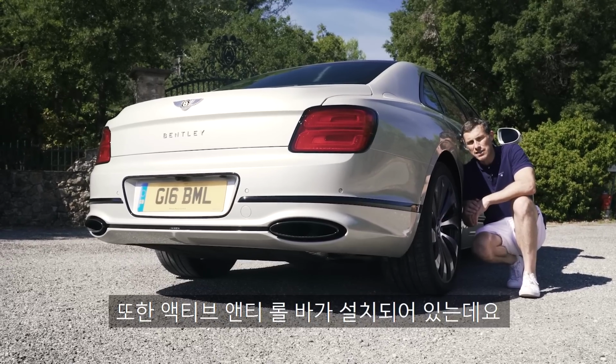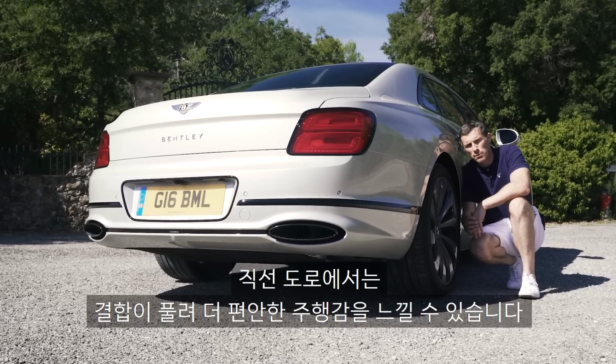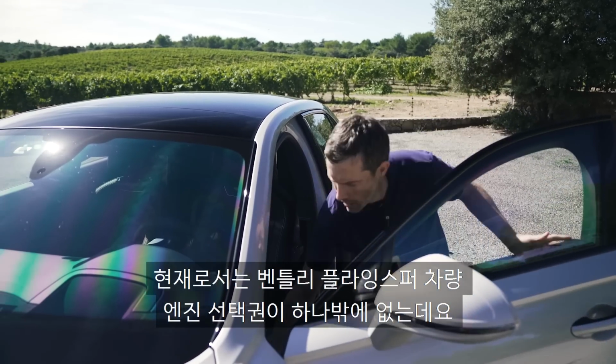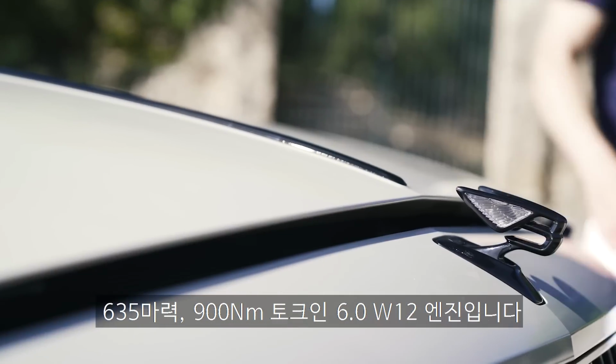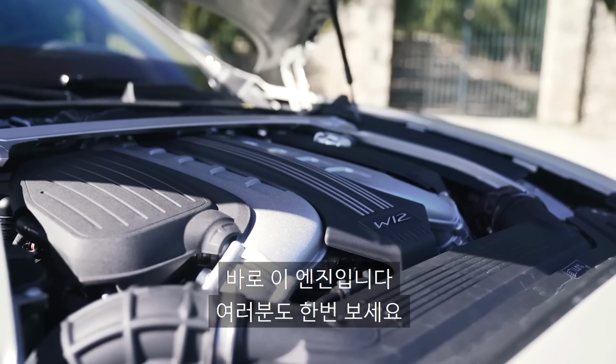You also get active anti-roll bars which decouple when you're going along the straight to help make things nice and comfortable. At the moment, you can only get the Bentley Continental Flying Spur with one engine, but what an engine it is. It's a 6-litre W12 with 635 horsepower, 900 Newton meters of torque, and there it is, behold, look at it.